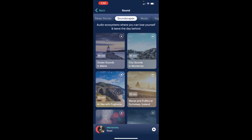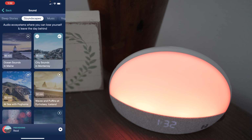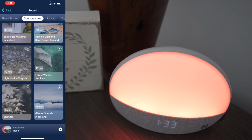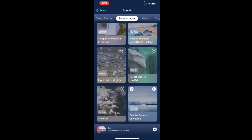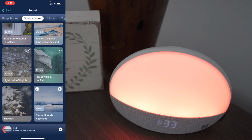Now, Soundscapes is like a premium version of the sleep sounds. It's unique sounds from different areas of the world, making it super unique. There's city sounds in Monterey, forest walk in the rain, and glacier sounds in Iceland. Altogether, there are about 12 soundscape sounds lasting anywhere between 15 to 45 minutes.